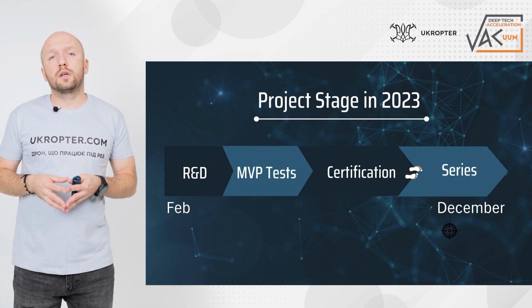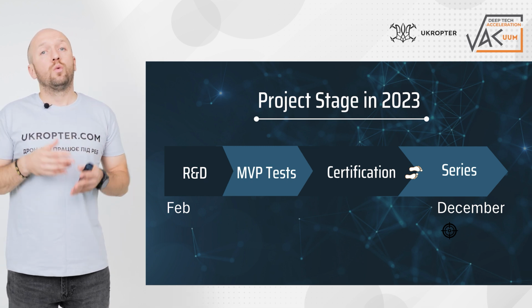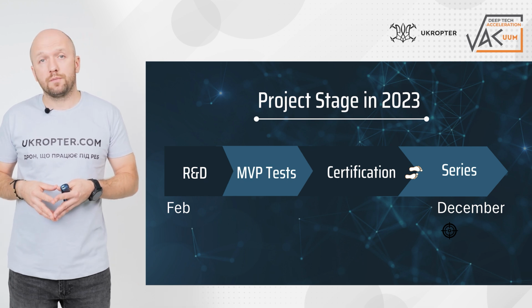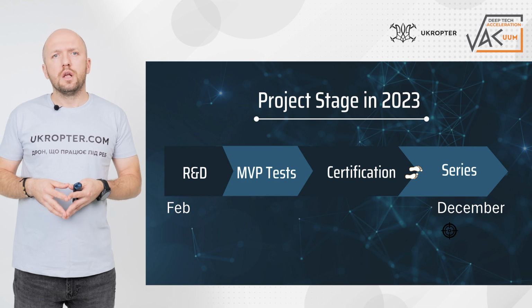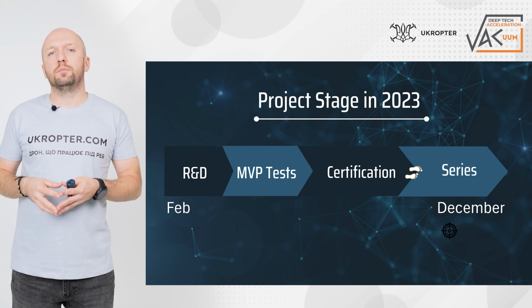We have been working on our Ukropter for 10 months. R&D and testing behind us. We are now in the final stage of obtaining a certificate from the Ministry of Defense and are already launching the product in small batches. Several complexes are already working at the front and have very good reviews from the military.